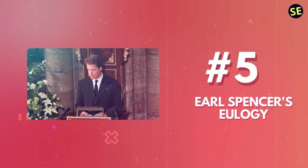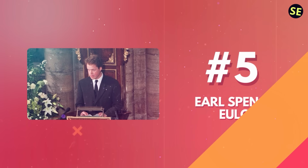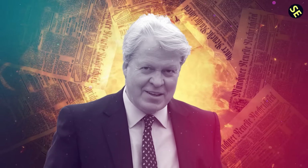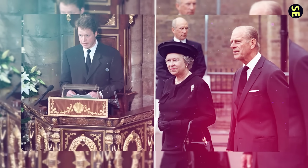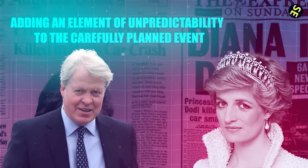Number 5. Earl Spencer's eulogy. Princess Diana's brother, Charles Spencer, the 9th Earl Spencer, delivered what became one of the most talked about elements of the funeral. His eulogy was kept secret from the royal family until the day of the service, adding an element of unpredictability to the carefully planned event.